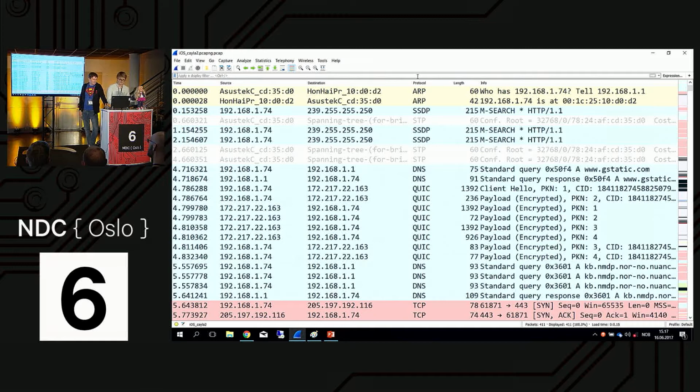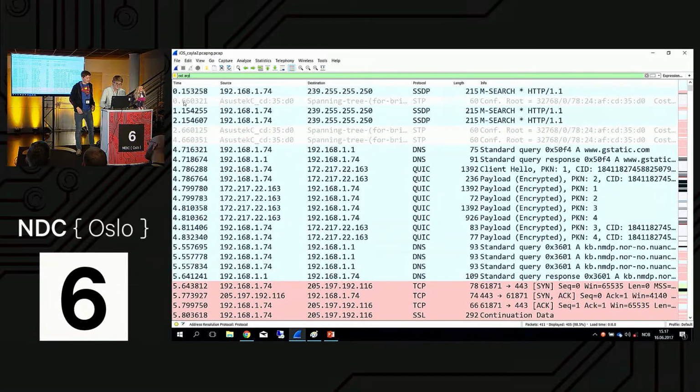So at the top here, we find messages from the ARP protocol, the Address Resolution Protocol, which we are obviously not interested in. So what we can do is press this filter and write "not ARP". It's very simple, and then we have removed all of the ARP messages.